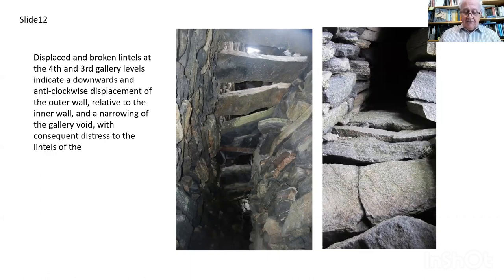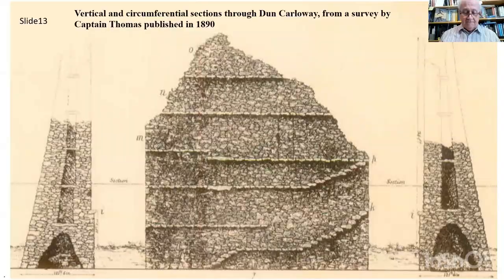These lintels form the floors of the uppermost galleries, and they are distorted and displaced. They have been, on the left-hand side, which is the outer side of the broch, pulled down, and they've also been rotated clockwise slightly. For that to have happened, there has to have been a significant movement of the outer wall face. You can see the movement is significant enough to bend, break, and displace lintels, even in the lower galleries. Next slide, please.